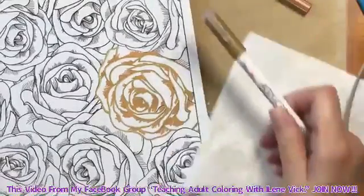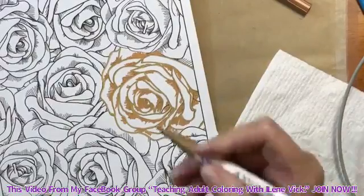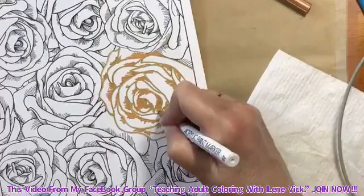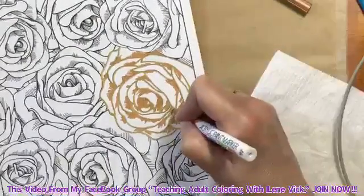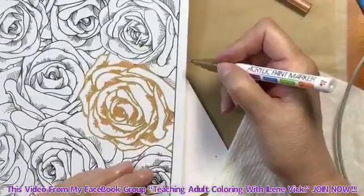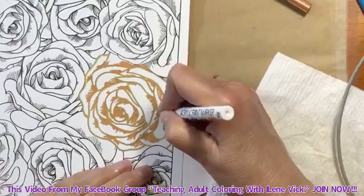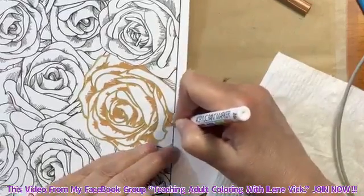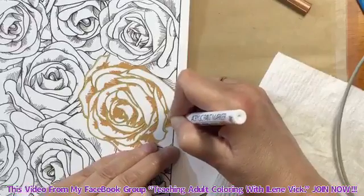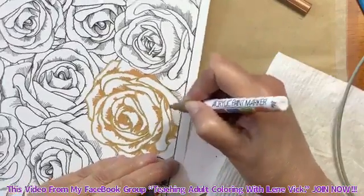Okay, so I missed a couple spots here. And what you also want to make sure is that you want to make sure all your black is covered up. So you really need to take your time with this.